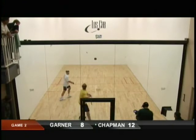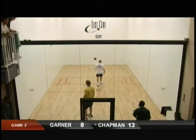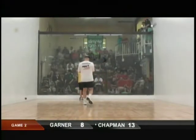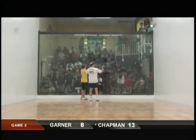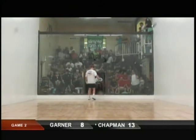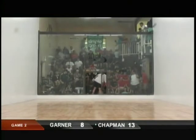Allan adjusts with that return of serve. And now Allan just completely deflated, off balance. He takes a timeout there. That was not a positive looking swing by any means, Dave. Allan Garner leaning back, and we'll take a look at this on the replay. This is not classic Allan Garner handball. Falling backwards and trying to guide that ball into the right corner.